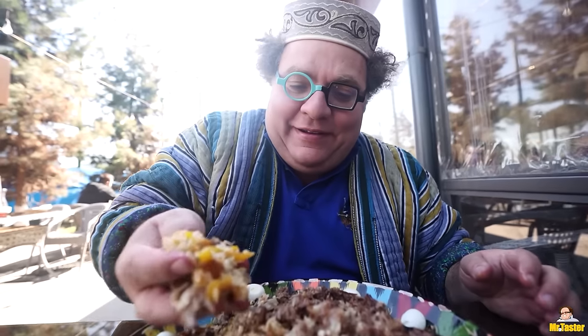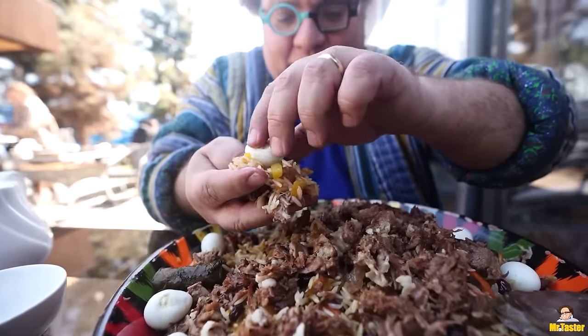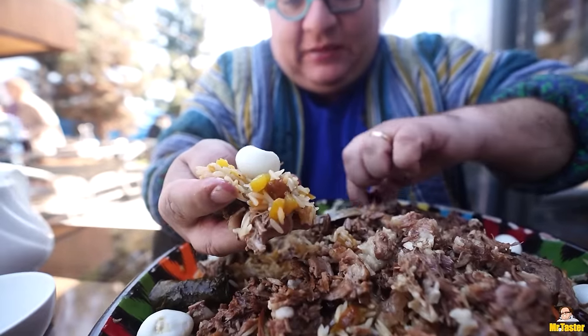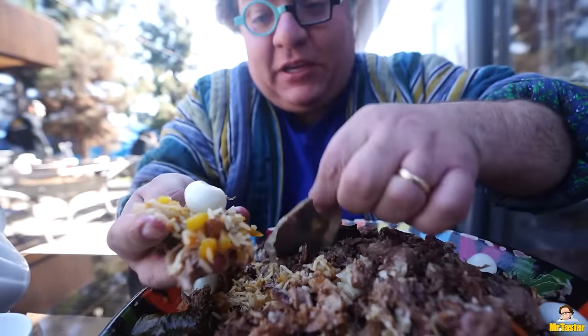Oh, look at this beauty. So I'll put quail egg and I'll have dolma and horse sausage separately. Let's try it. Wow. Dolma and horse sausage.